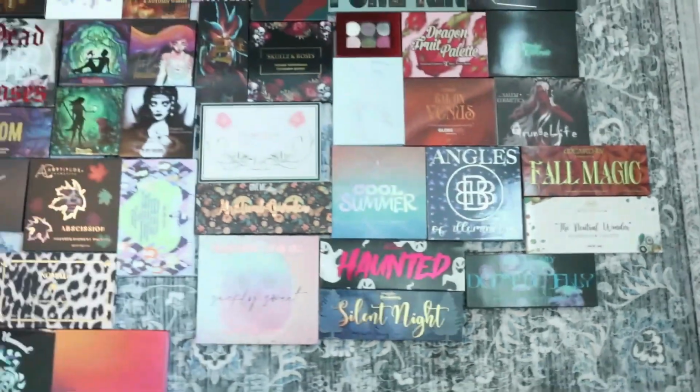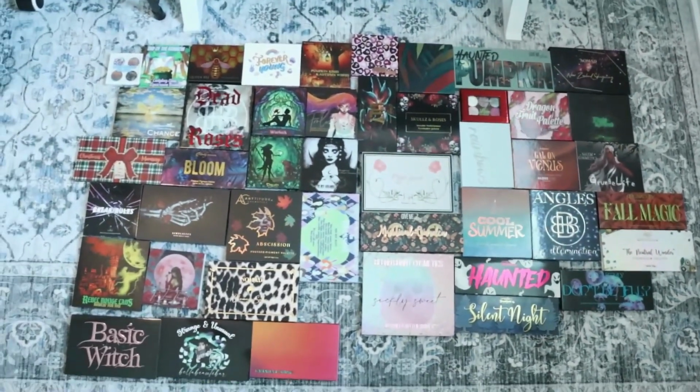But in case some of them do come back in stock, and in case you guys have these palettes in your current collection and are interested in seeing a look, I am going to include all of the palettes that I hauled, regardless of whether or not they are still available. I am just picking the palettes that are really calling to me the day that I come up here to film these videos. And if you are interested in me doing a look with any one of those next, please leave it in the comments below.